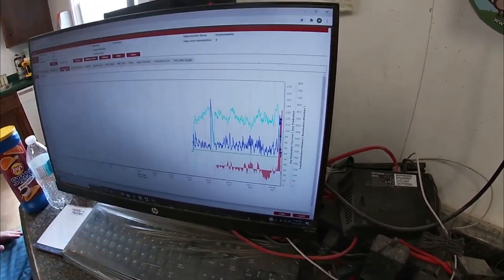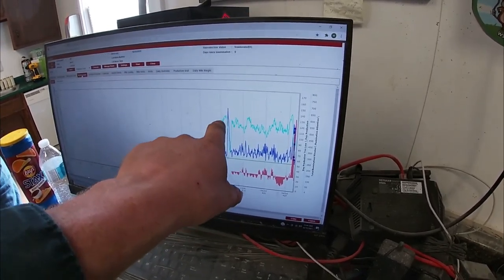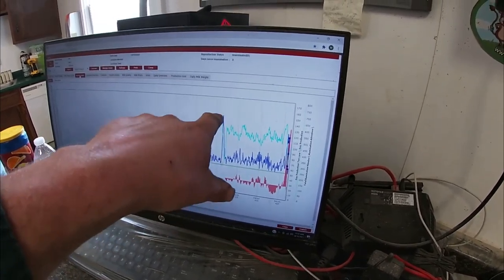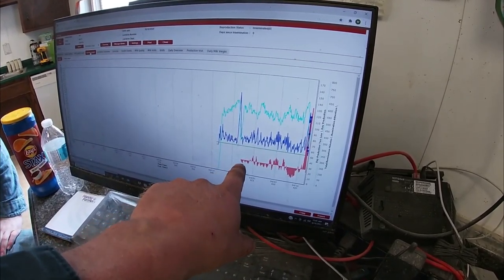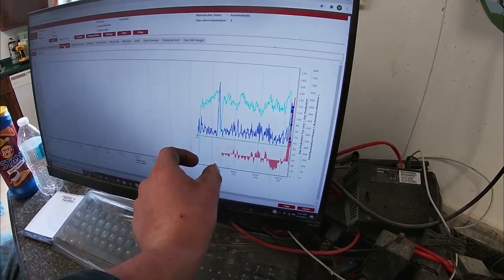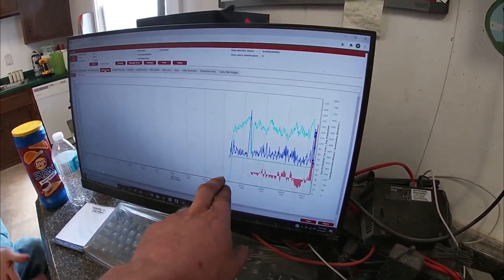That color is the rumination. So when the cow's in heat, their activity will spike and she'll forget to eat for a day, and that's why the rumination will drop, and that's a real good indicator of a heat. And then this pinkish color is the heat probability. And this first part here is like 7 days. It doesn't register that because it needs to build a baseline.